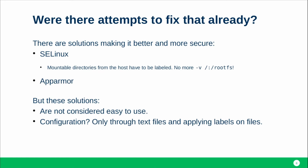But of course, SELinux is not easy to use. It's annoying, and it's also a legacy technology, because when you look at SELinux configs, it's mostly designed for traditional applications running on hosts.